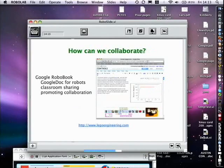And then finally, it seems to me that there's no reason that the RoboBook that I showed you couldn't also be a Google Doc. Google Docs would have to be able to control robots, but we could certainly help there. So those were a couple ways that I was thinking that we could have an effective collaboration to actually start making a lot of these changes happen in local schools around here.